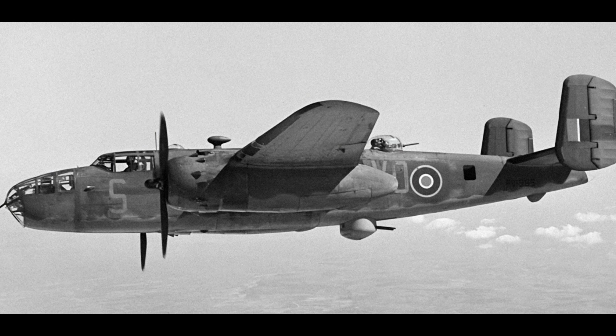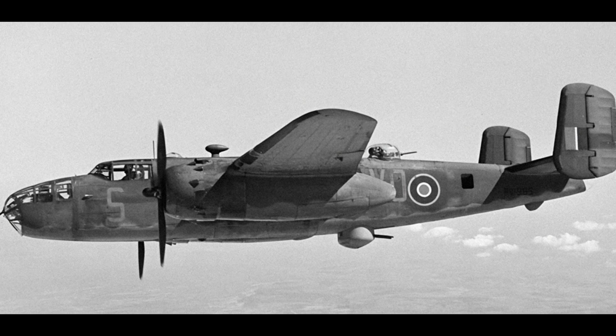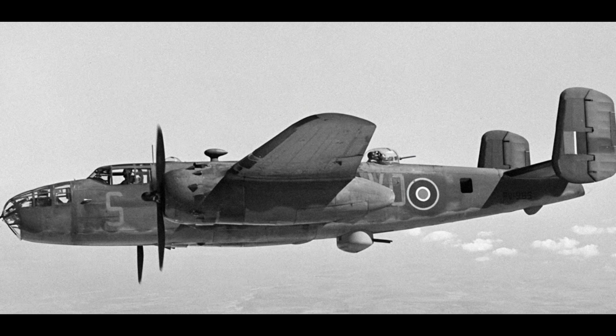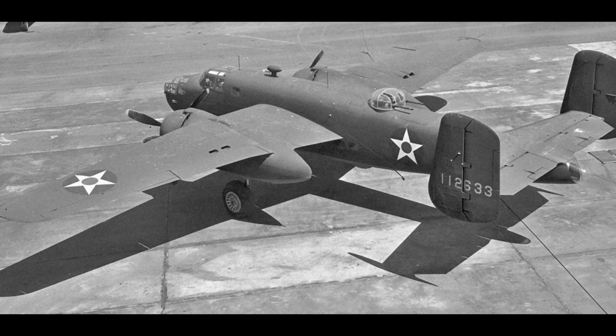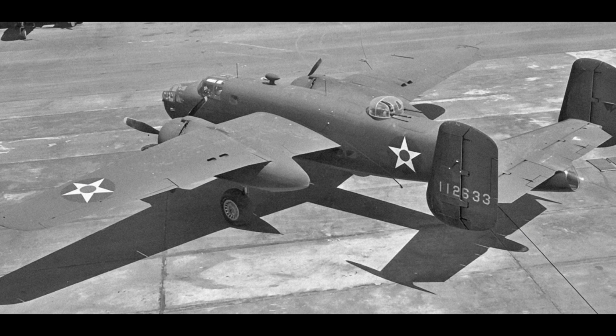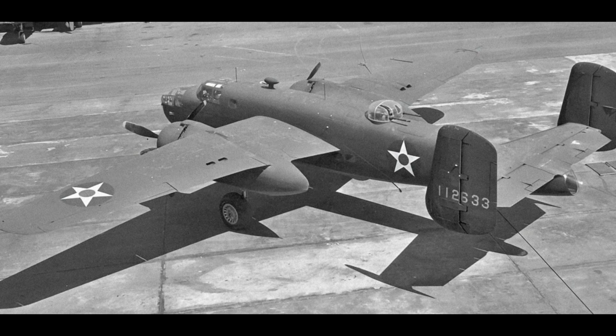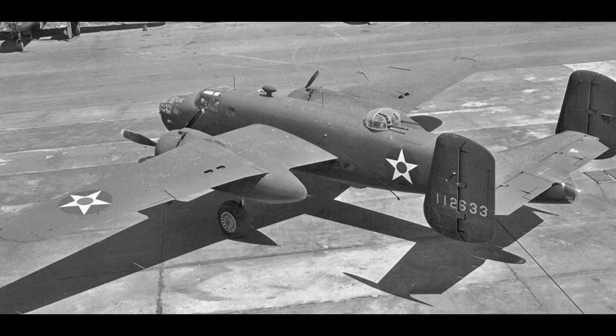On top of that, under the Lend-Lease program, plans were drawn up to build 150 B-25C-10 bombers for Great Britain. This was along with an equal number of B-25C-15 versions for China. In reality, though, these specific deals remained nothing more than paper plans. Ultimately, those countries received later production blocks of the American aircraft through Lend-Lease.